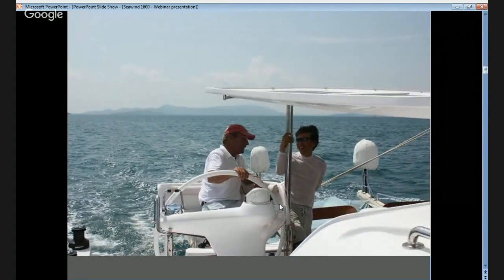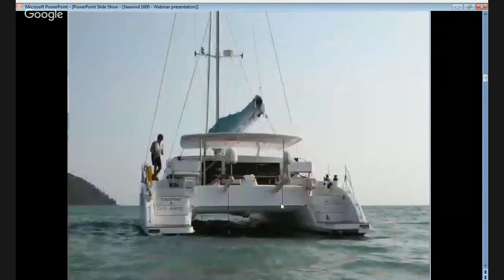Here we can see the owner on board and a prospective customer that we were test sailing with, but you can see the helm position, a semi-protected but very comfortable, very solid helm position that can be covered when required. Next slide, please, Brent. And again.